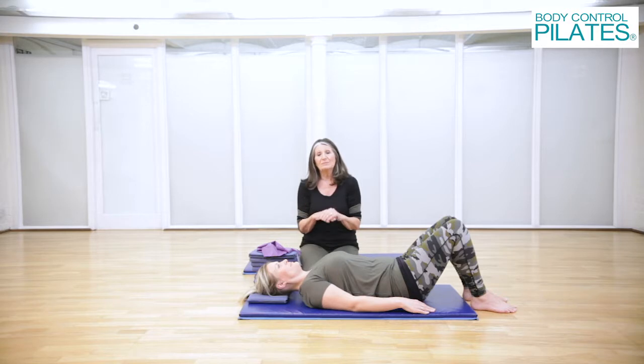Now this workout is particularly suitable if you're fairly new to Pilates, but it's also suitable if you've done Pilates but just want a refresher, and we've layered into the exercises some new ideas, some new guidelines on how to exercise after you've had a baby.